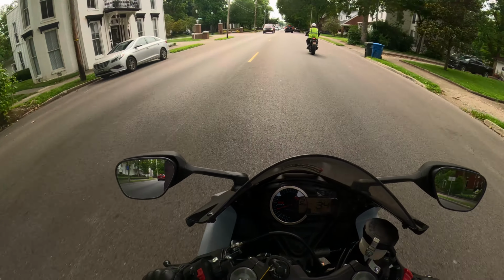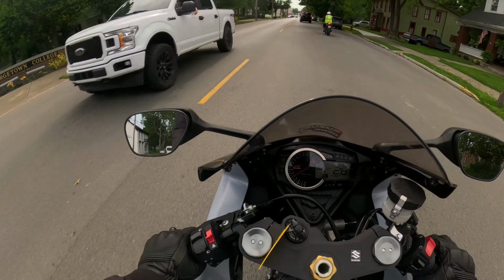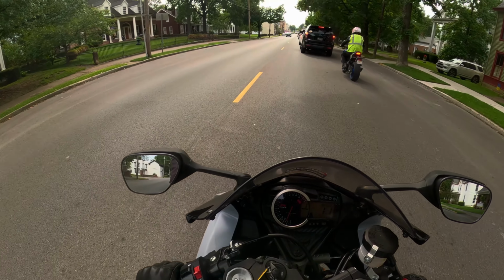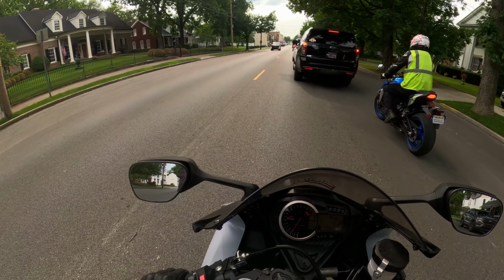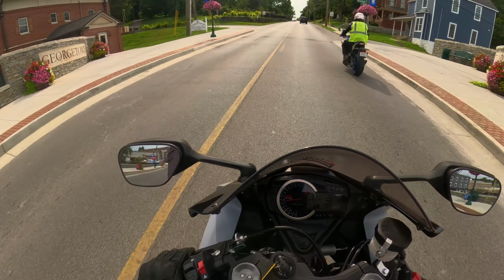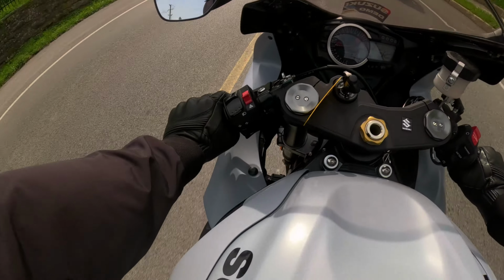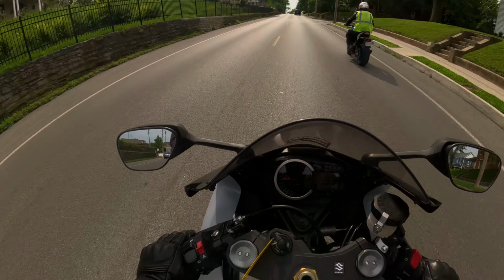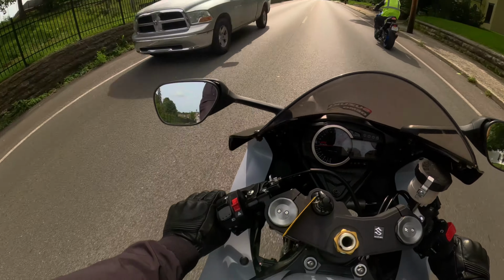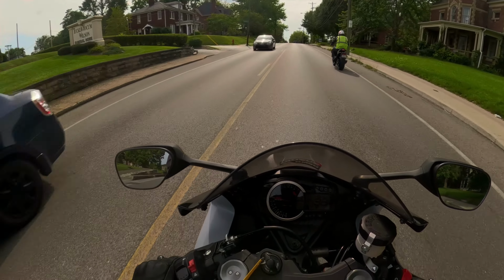Man, I'm trying to look and see what else we got about this bike, because I've never ridden a GSX-R600 before, so I've got to get accustomed to what this bike is. You know, we got 4-piston brake calipers down there, an adjustable clutch lever and a non-adjustable brake lever.